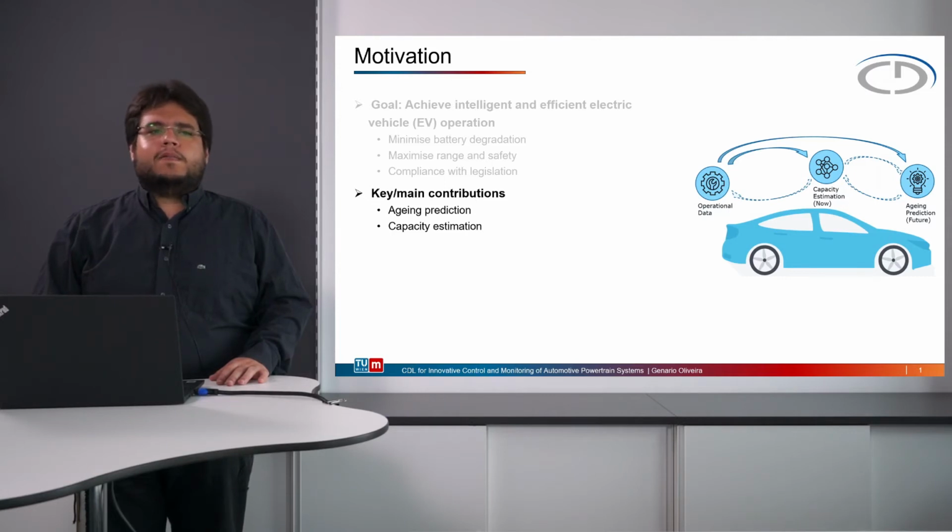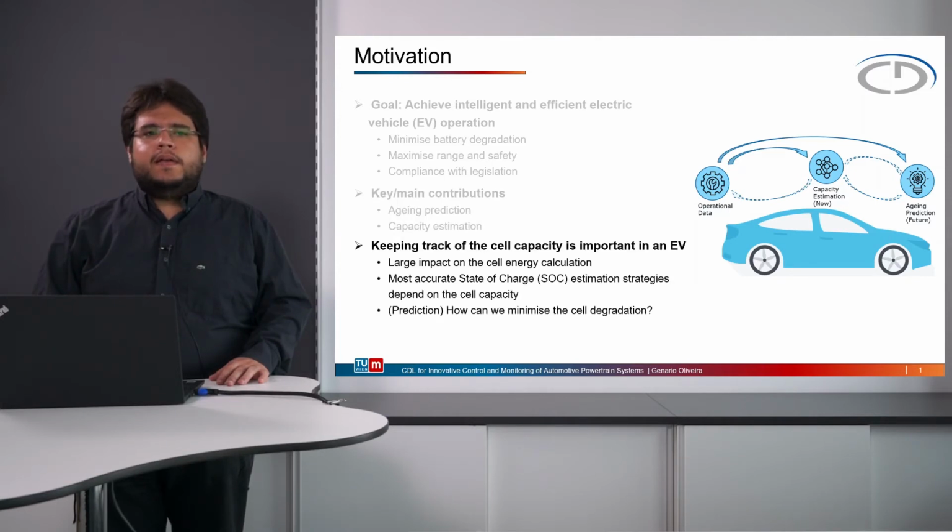And one might ask why we need to track this capacity. Tracking this capacity is important because it has a large impact on the cell energy calculation, which affects a lot of algorithms in a battery management system, or BMS. And a very accurate state of charge estimation also depends on the cell capacity. And of course, we want to answer the question, okay, how can we operate the cell in a way where we minimize the degradation?